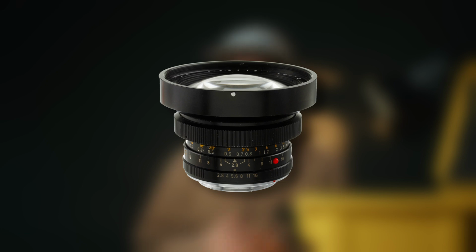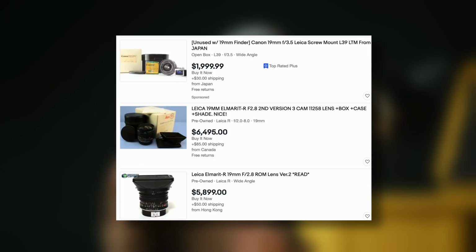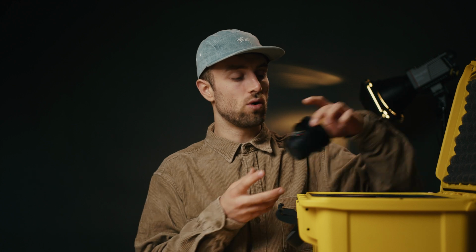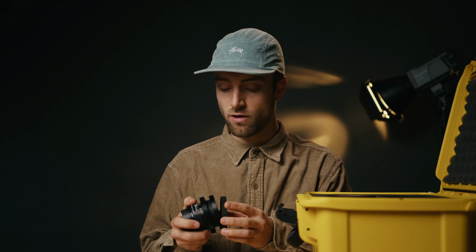I have been searching for the lens for over 6 months, and I have doubted myself to buy it because it is extremely expensive. On eBay, they go for like 5,000, 6,000 euros, $6,000 or $7,000. So it was kind of a guess if I really needed it because I do own the 24mm. So I was like, yeah, do I really need that 5mm of extra focal length? And so I was kind of doubting myself.